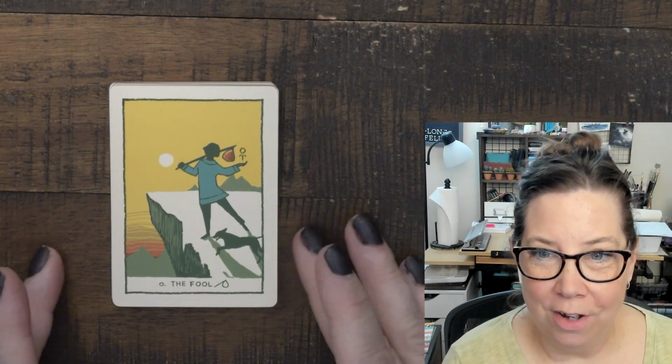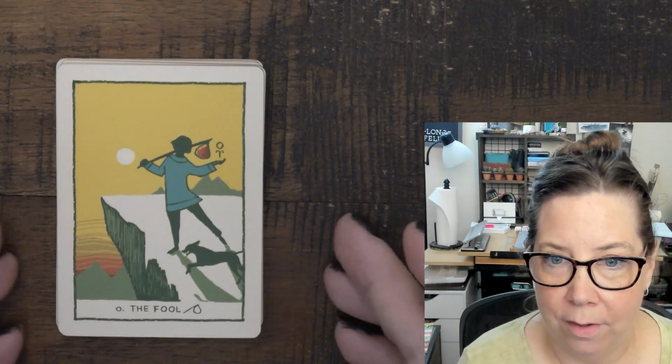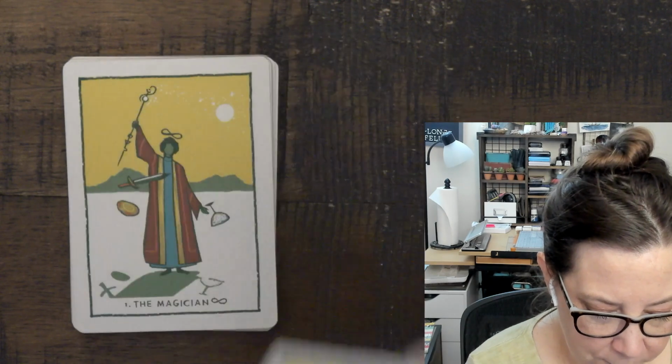Okay, so I know we've already looked through the cards, but let's do a flip through up close so that we can just see them one by one. Let me see if we can zoom this in a little bit more. There we go. Okay, so there we have the Fool, which we talked about. And here we have the meeting of the Magician.